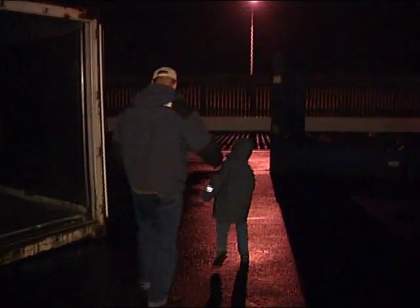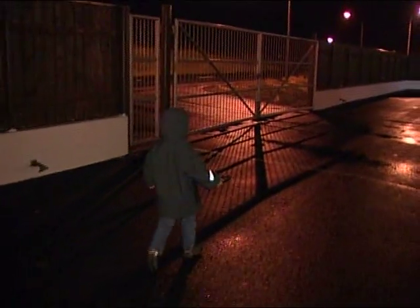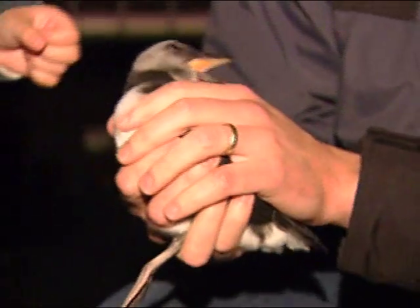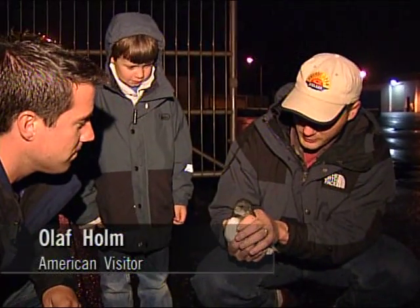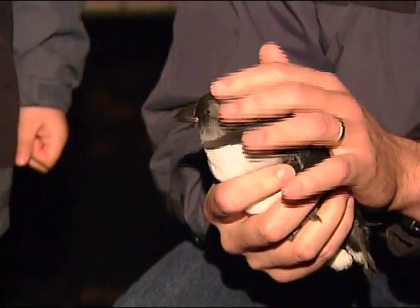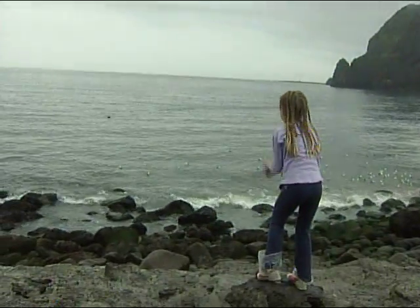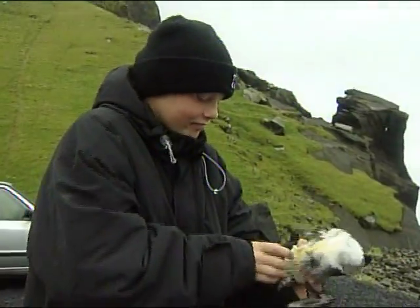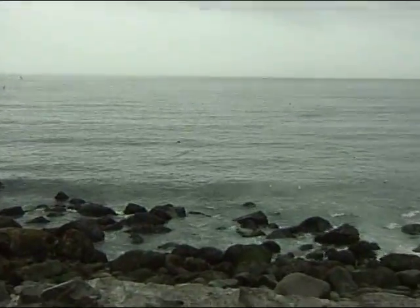Around midnight, I find Americans Olaf Holm and his 6-year-old son Andrew scouring the docks for pufflings. Within a half hour, they have a bird in hand. We came across the parking lot and I saw the silhouette of what looked like a little puffin. Sure enough, there he was, right in the middle of the parking lot. And we jumped out and we got him. The following day, all the birds that landed in friendly hands are transported to the seashore, pointed in the right direction, and given their flying orders.